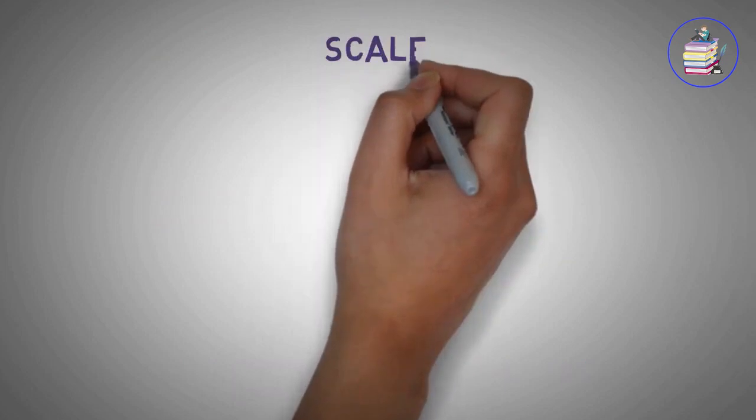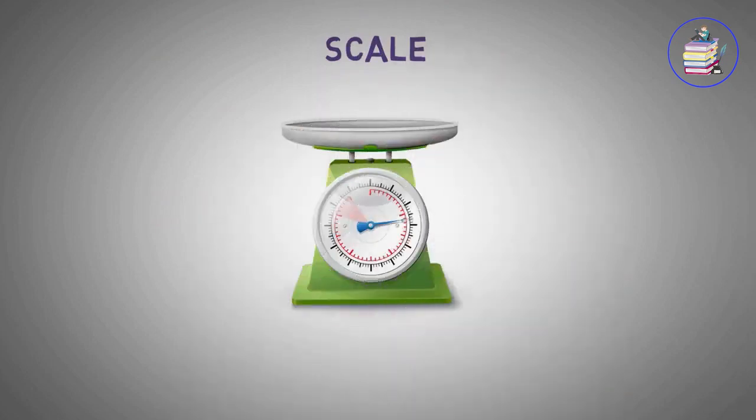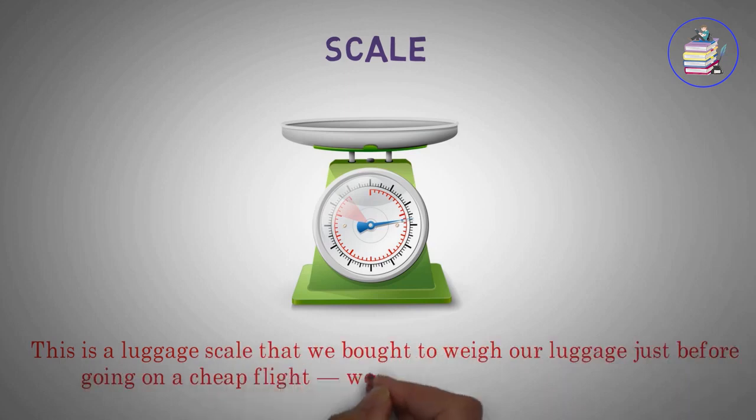Scale. This is a luggage scale that we bought to weigh our luggage just before going on a cheap flight. We packed our bags to exactly 8 kilograms.